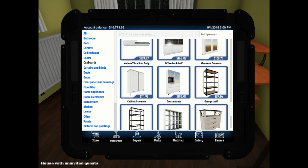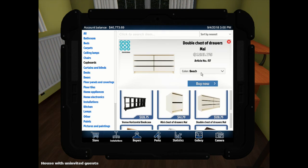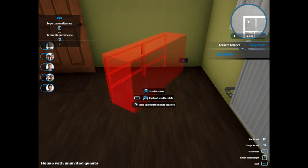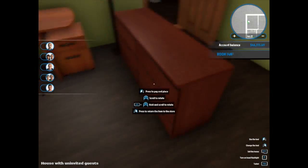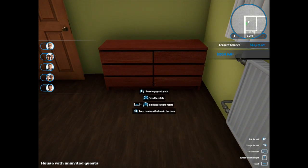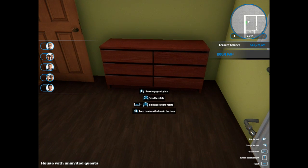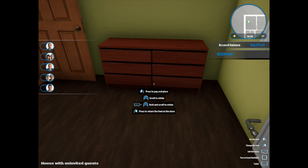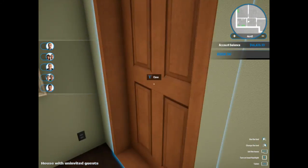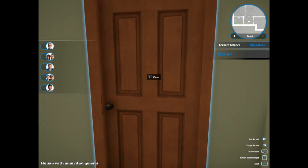What do you think over there, Miss? Let's see here. We'll go with... Try to match up to the table. Alright, that's huge. Okay. Yeah, that don't look too bad. I mean, I know it's a freaking dresser or something, but it kind of looks like it could be filing cabinets. And this is an office, so there we go. Alright. Get out of there. Bathroom is done. And bedroom is done.